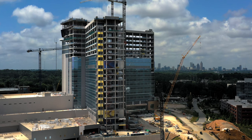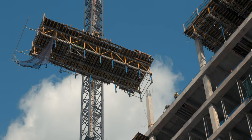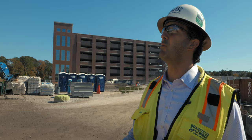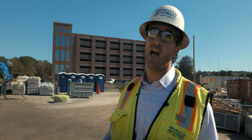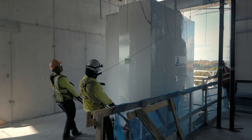We're out here at the Children's Healthcare of Atlanta, North Druid Hills campus. This is a brand new replacement hospital. With as much manpower as we've had on site, we're trying to reduce the overall impact to the site logistics by keeping a lot of the skilled labor off site. We have a lot of prefabricated components out here.